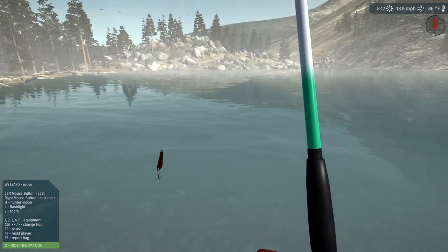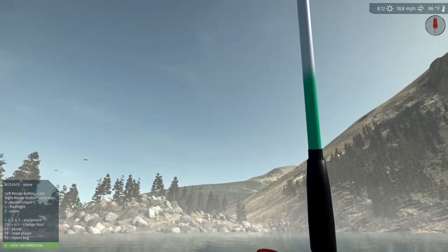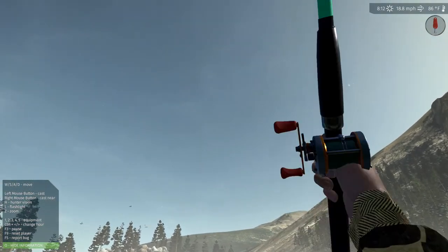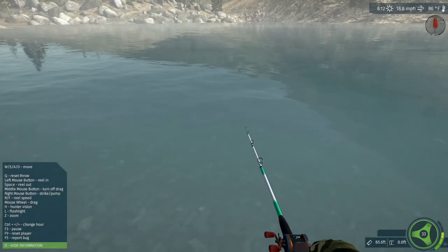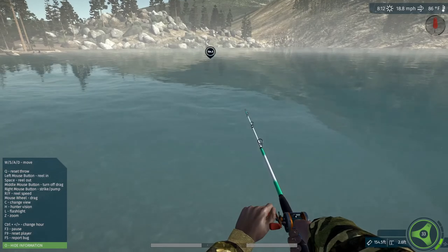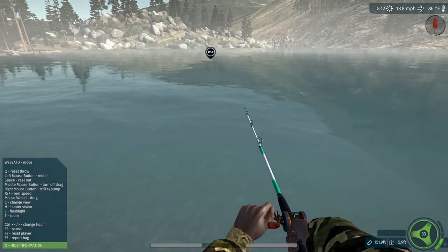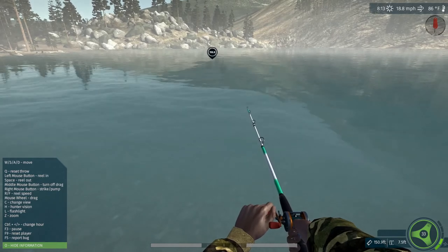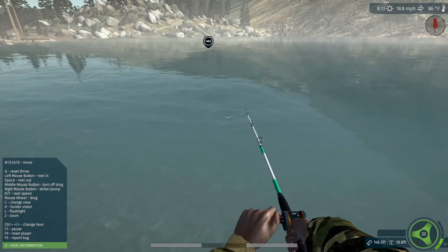Ah, 1 minute, I didn't change the speed, that's why, so we'll have one more cast and I'll change the speed. Let's change that speed down. I was bringing it in far too fast. Let's go about 9 foot.